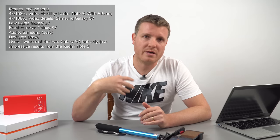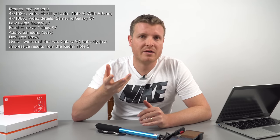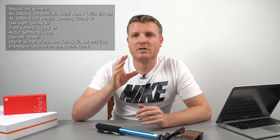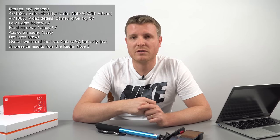So low light, the Samsung's gonna win. It did win there because it has the optical image stabilization. It can hold the shutter rate a lot longer, and it also lets in more light with its f1.7 aperture instead of the f1.9 that you have on the Xiaomi. So it's just slightly wider, and that's why the results there are a little bit better.